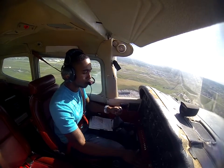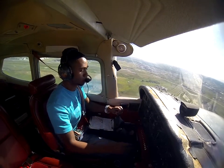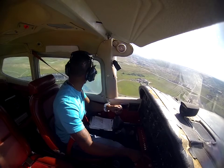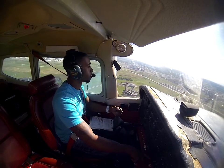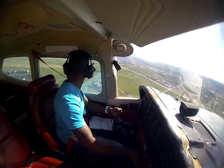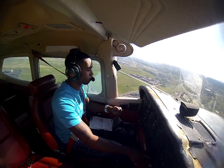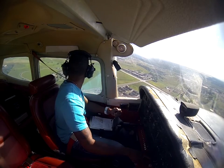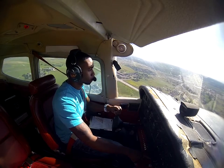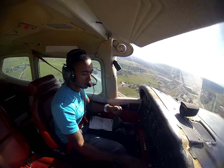Undercarriage is good. Mixture is good. Props, seat belts, and switches. Alright, we'll go ahead and continue downwind until they call me. Let me know when to turn left base for runway 29 left. First notch flaps.